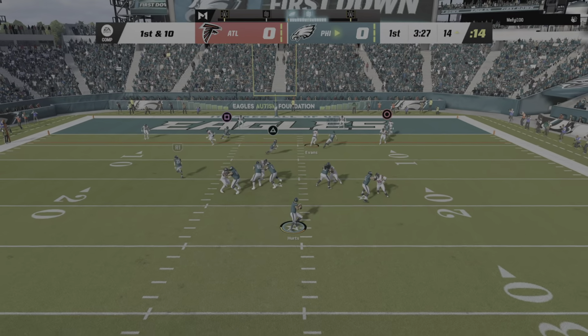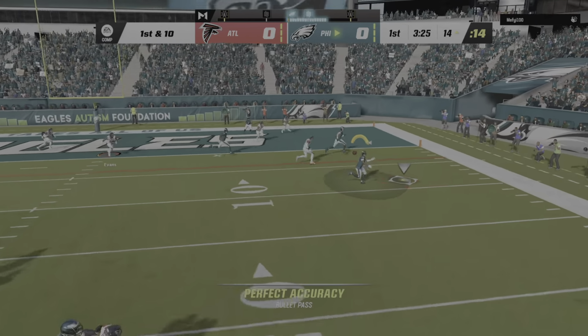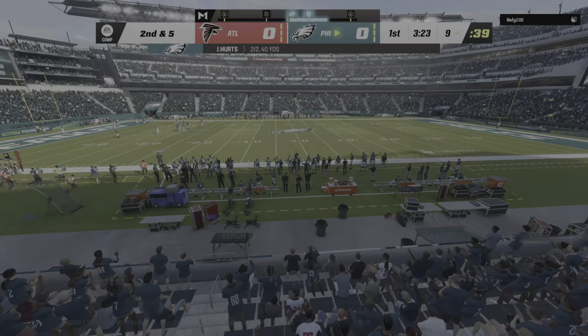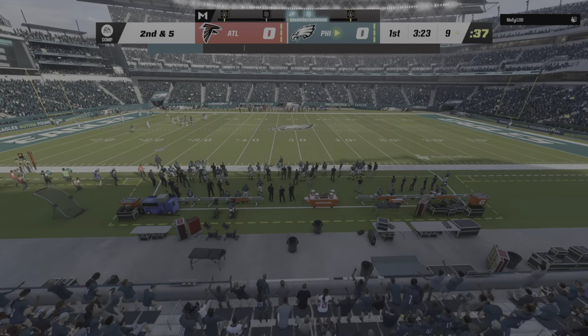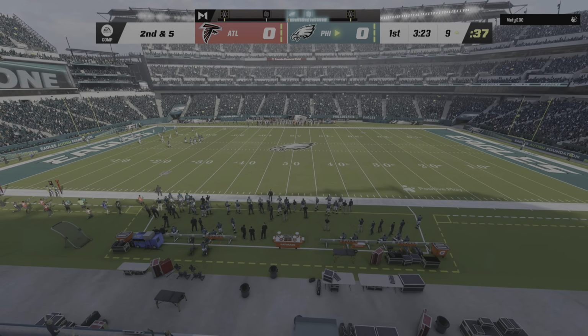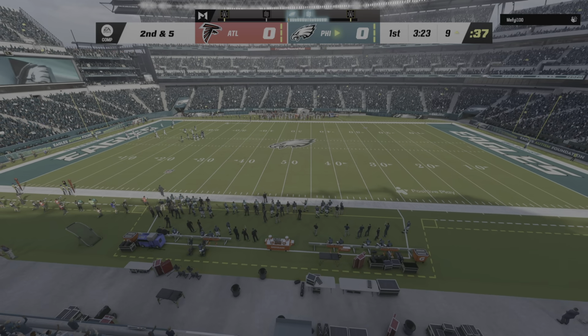From the red zone now, they'll look to throw. Looking right side, and that's complete to Watkins. And he's got this inside the 10 to the 9 before he's out of bounds. Give him a gain of 5 on the completion, and it'll be 2nd down.